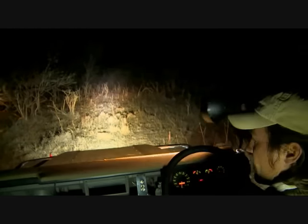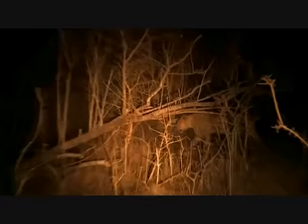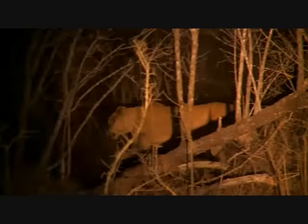So the buffalo are there, the lions there. See what I mean? The buffalo can see the lions, the lions can see the buffalo. They're just constantly pushing, looking for a weakness.